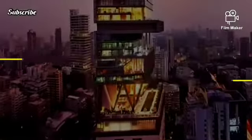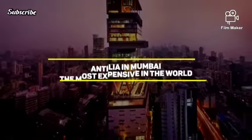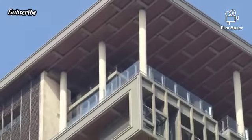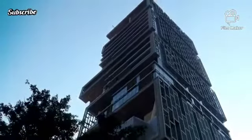Number 4. Antilia in Mumbai, the most expensive in the world. This is Antilia, and it's considered the most expensive house in the world. It took $1 billion to build it, but some people say its current value is closer to $2 billion. What can be so special about this odd-looking building? Well, down in the southern part of Mumbai, Antilia is the home of Mukesh Ambani, the richest man in Asia and one of the richest men in the whole world.